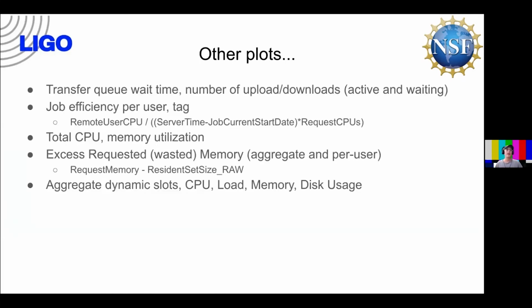We have additional plots that I won't go into right now, but we can look at the transfer queues on our SCED-Ds in terms of the number of uploads and downloads, active and waiting. We can look at the job efficiency for each user or for each tag, where the efficiency is basically defined as the total amount of CPU a job has used divided by the amount of wall clock time that's been used for this current job run. So if a job gets restarted multiple times, its efficiency will go down. We can also look at aggregate CPU and memory utilization across the cluster.